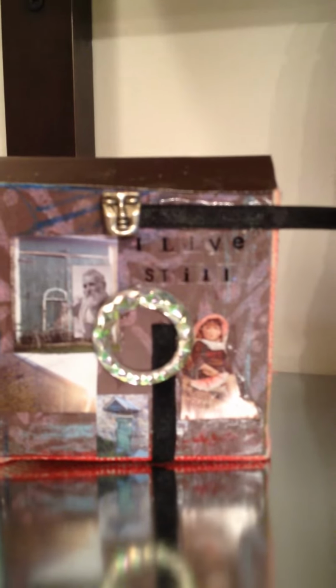This is a little painting that I made called I Live Still, and it's on a canvas, and I made a little rooftop, and it was of a farm barn that I loved so much. I don't know if you can get a good view of that, but the sun was so pretty on that in the morning as I drove past it every day to work. So I stopped one day and took a bunch of pictures, and I just thought it'd be funny to have the older man and the younger child there, thinking how long people have lived there.